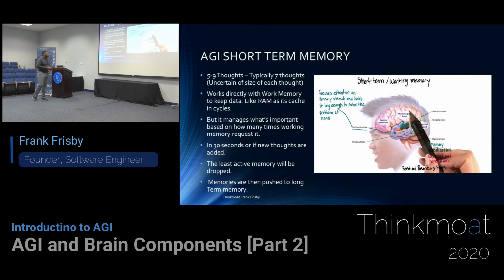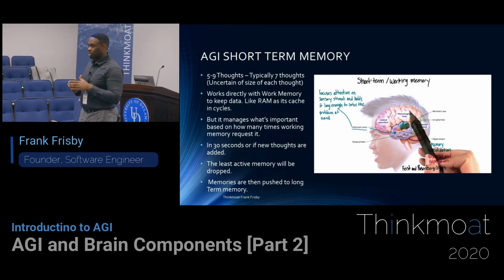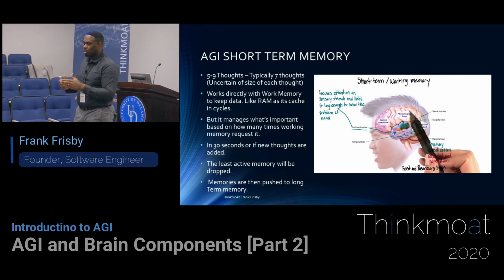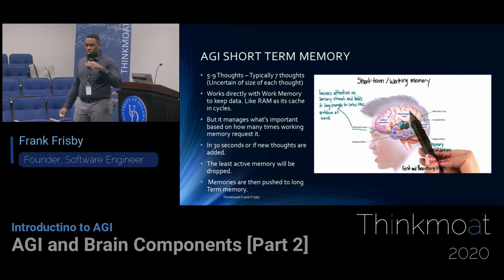Okay. So for short-term memory, if I was to piece this out, there are about 7 thoughts you can have at one time. We have not defined what 7 thoughts really mean, if it's like a huge amount of data or short bits, but 7 thoughts at one time, typically between 5 and 9 thoughts, on a scale. And the thoughts that have high importance stay. Usually about 30 seconds before it gets, because it's cycling through your brain.